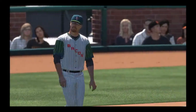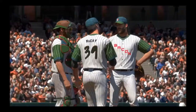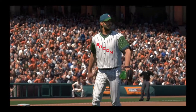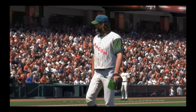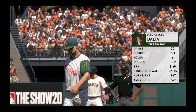Now here comes the skipper out of the first base dugout heading for the mound, and he's going to motion for the bullpen as that'll be all for his starter this afternoon. So he'll head for the showers as he stands to win this one if the bullpen can find a way to protect his 3-run lead. Candyman takes the mound to try to get out of this mess. There are 2 on with only 1 away.